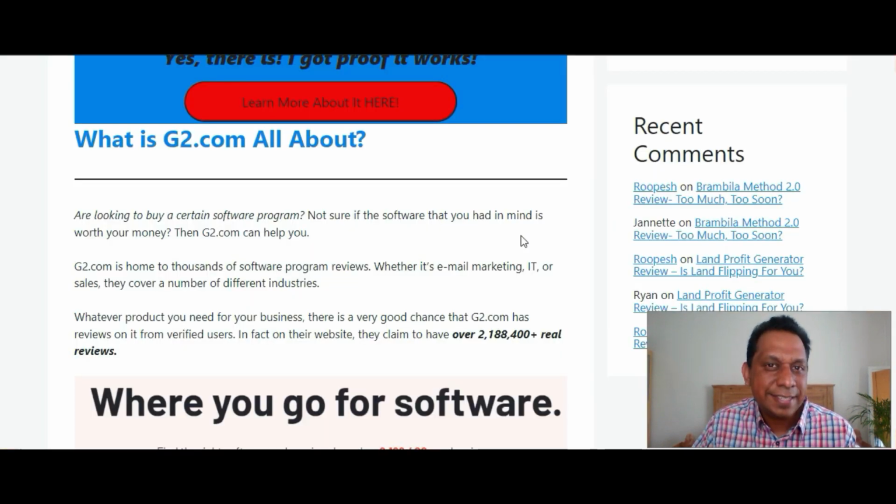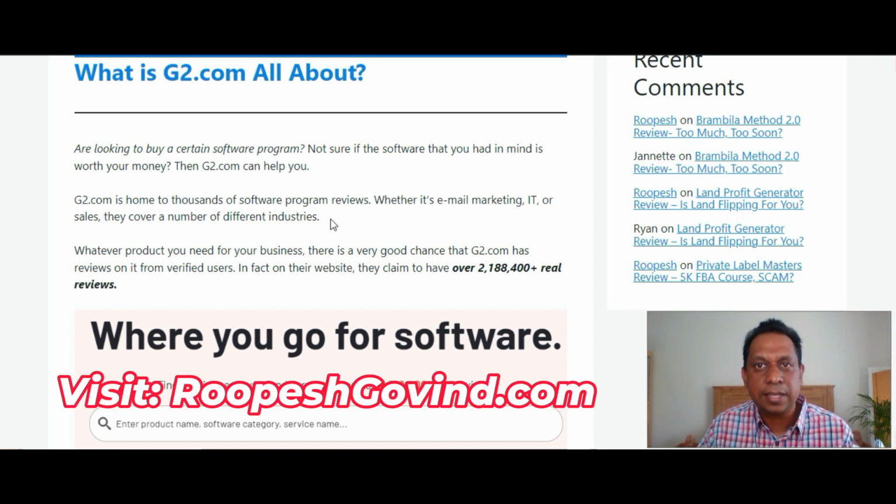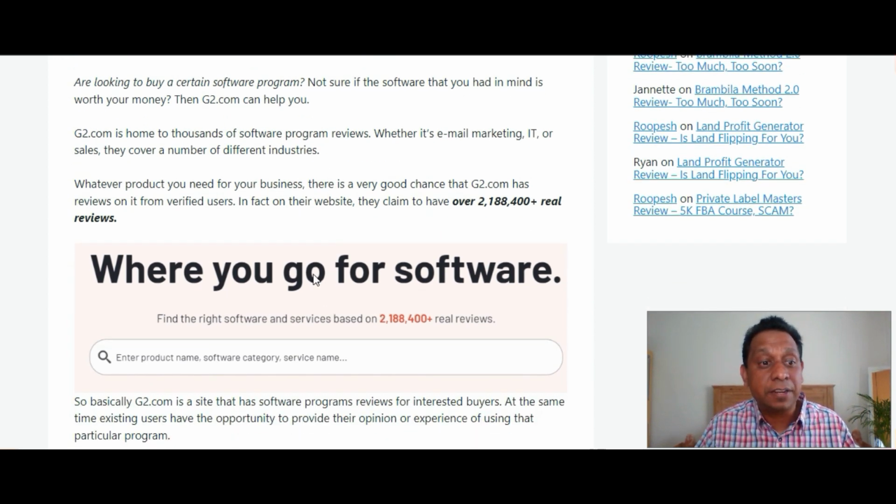So what exactly is G2.com all about? Well, it is home to thousands of software program reviews, whether it covers email marketing, IT, or sales. They have a number of different categories or industries, and if you are a buyer, whatever product you need for your business, there's a very good chance that G2.com will have reviews on it from verified users. In fact, on their website, like I've shown you, they claim to have 2.1 million reviews.